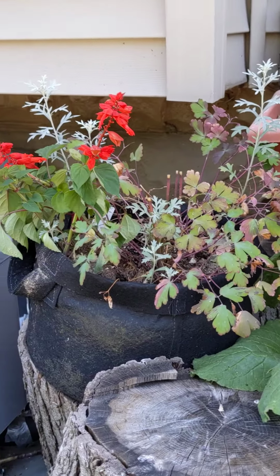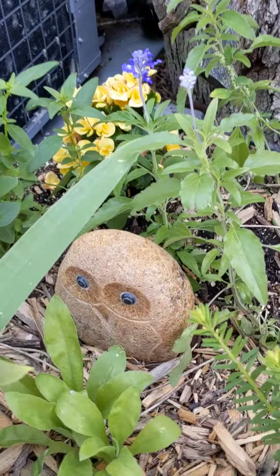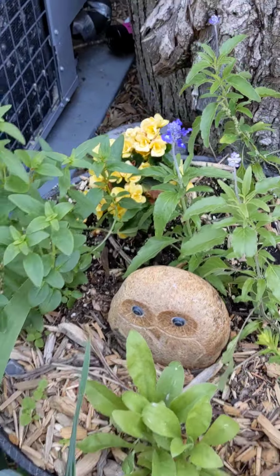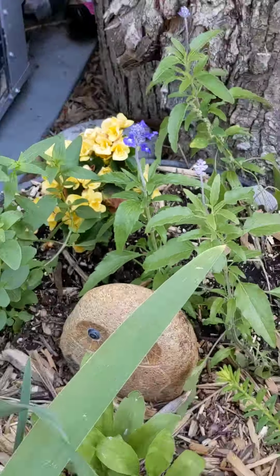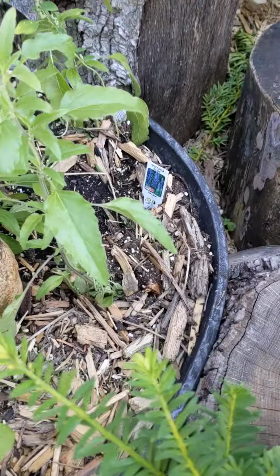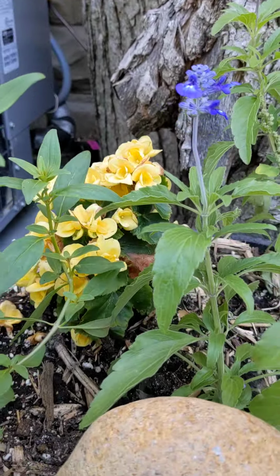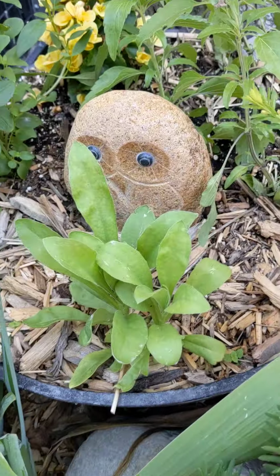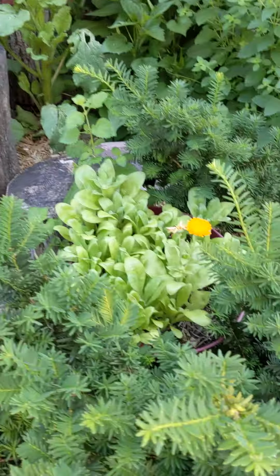Some columbine and salvia. In this pot, this is where my poor delphinium was. It did not make it. It was rained out. Oops, sorry. So I planted just some annual things in here. So I've got some salvia. This one's called Victorian Blue. Isn't that pretty? Got some begonias, some calendula, and some snapdragons. And I'm just going to leave those there. There's some calendula.